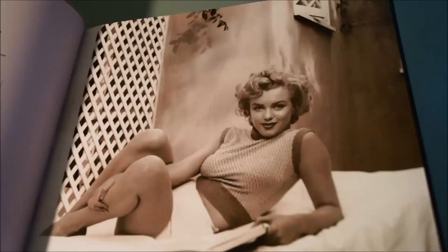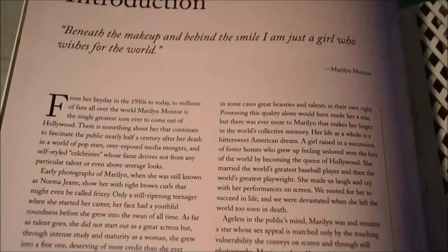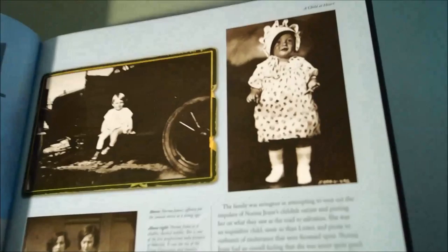And I have to say, the main selling point for this book is the pictures that are included. As you can see, a whole full page of pictures. Wonderfully taken. There's an introduction. You can pause that and read it for yourself. Alright. Let's flip to the next page.